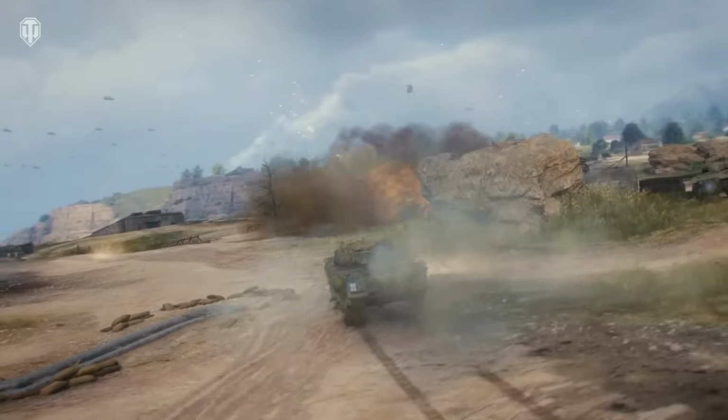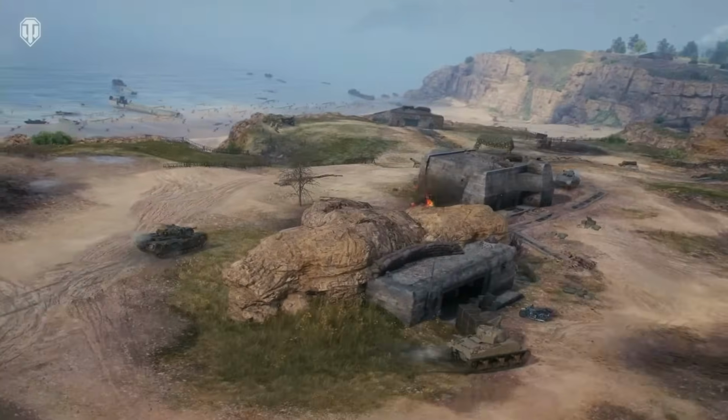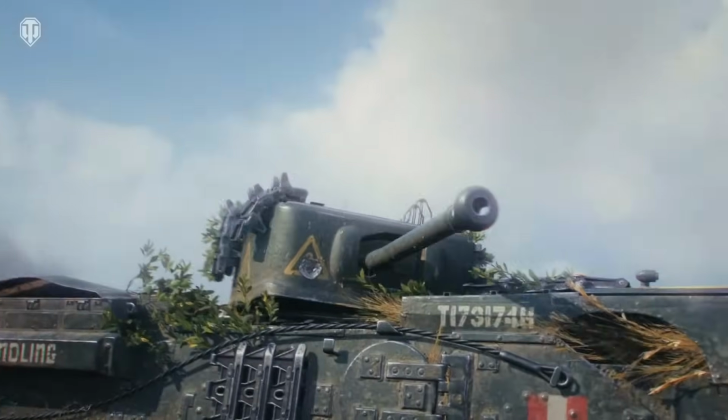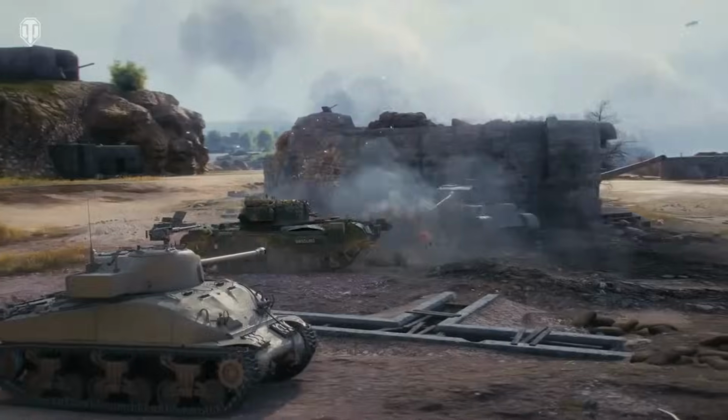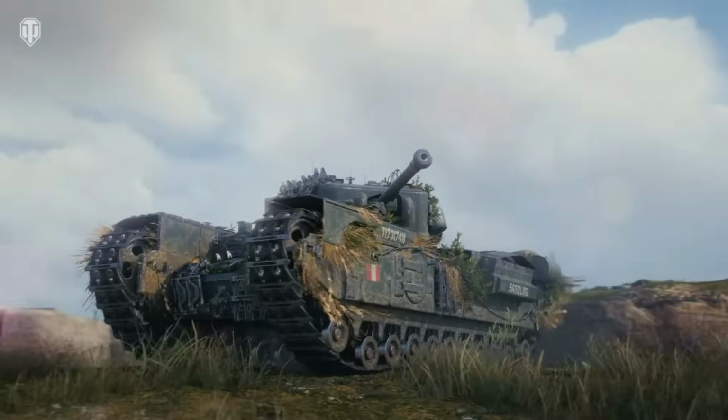The Churchill Crocodile is the tank for those who relish high DPM and thrive on the front lines. While it may not win a sprint at 100 meters, it is built to excel in the marathon of tank battles.